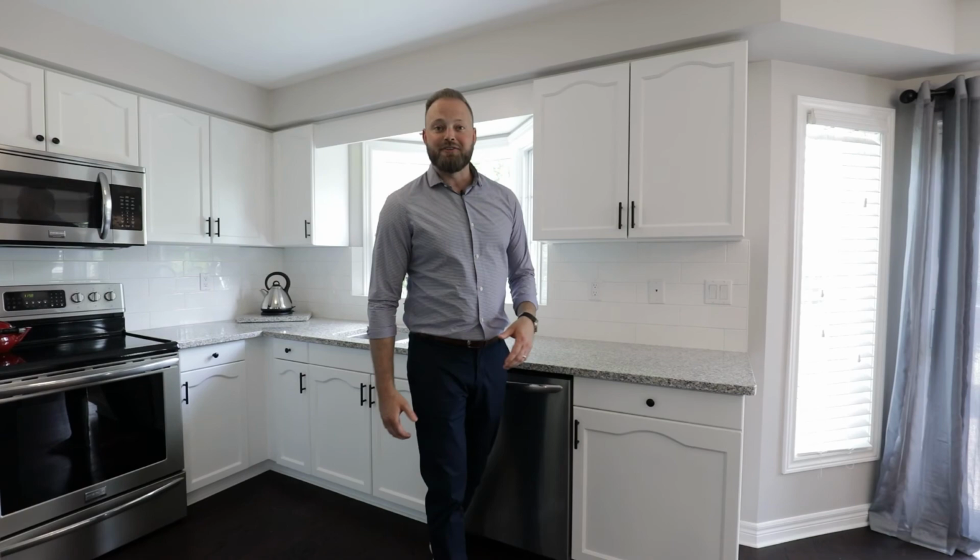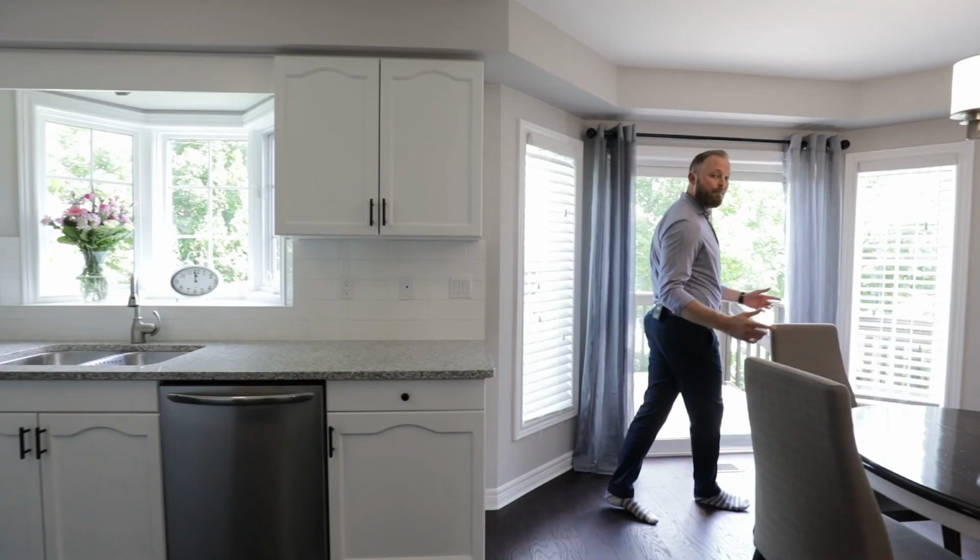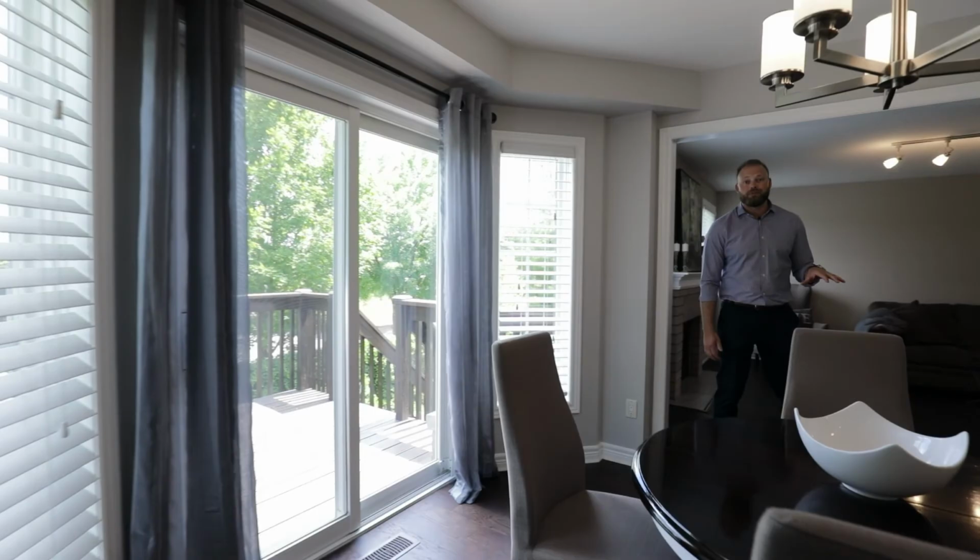If you guys have a large family or you like entertaining, you're gonna absolutely love this open concept eat-in kitchen. You got granite countertops, a stainless steel appliance package, and the best part, it's open to the living room with gas insert and plenty of space for family and friends.